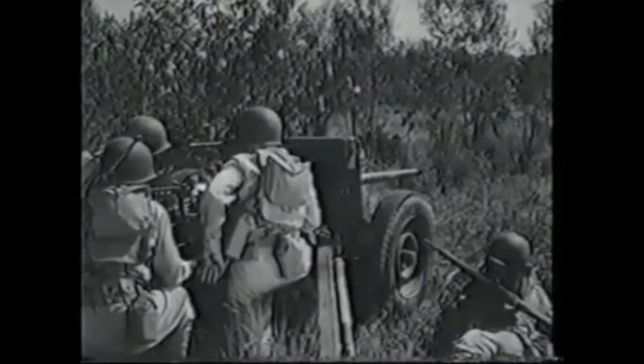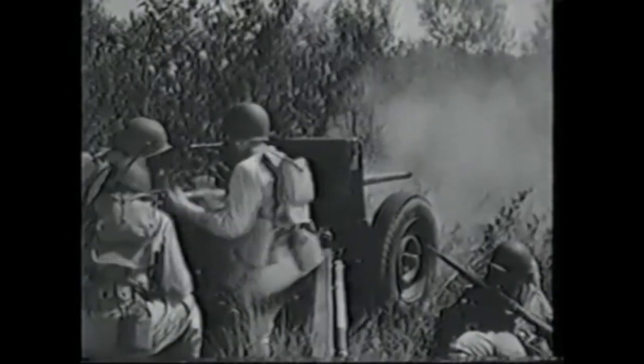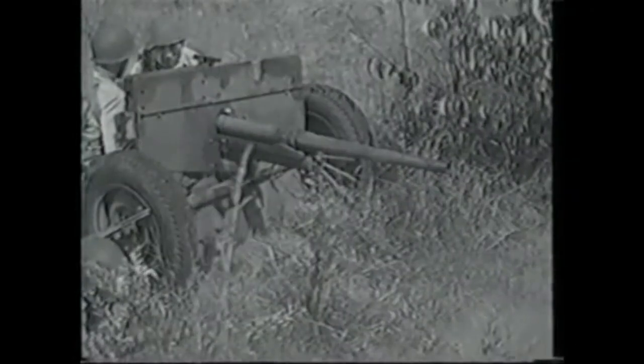At 800 yards, it can pierce nearly 2 feet of concrete. 800! Come in! Fire! Hit! Cease firing! The 37 cuts them down to size. In this case, the projectile penetrated 21 inches.